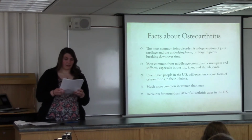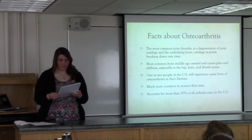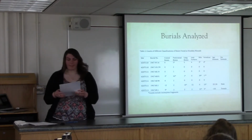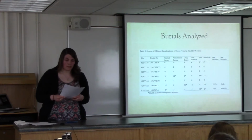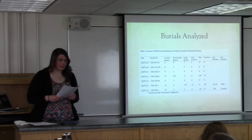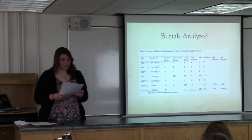And for the sake of respect, I did not include any pictures of the actual Fremont human remains that I analyzed. Just a disclaimer. I analyzed 7 of the 9 individuals from 42 UT 110 and 111. These individuals are shown in this table. Instead of describing all the burials analyzed, I will focus on the individuals that showed evidence of disease.